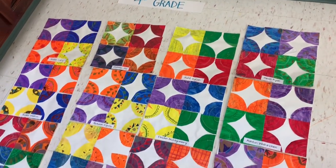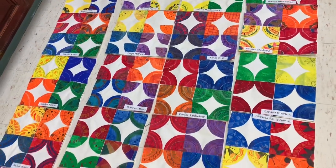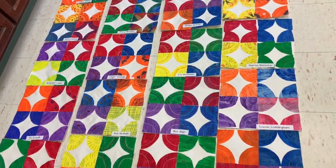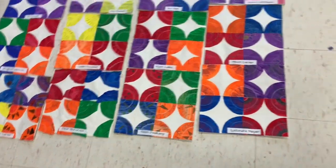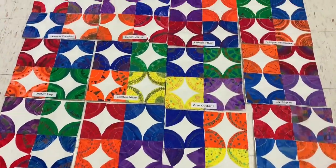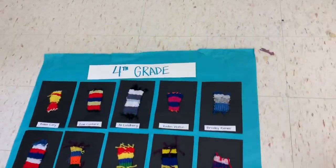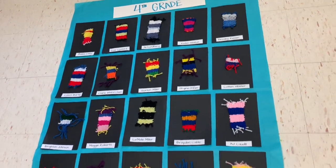This fourth grade project turned out really cool. We really studied radial symmetry and created different circles with radial symmetry in each circle. And then we cut those circles into fourths and arranged them on a square. It turns out really neat as they're displayed together, almost like a quilt. Fourth grade students got to do a weaving unit on wooden looms this year.